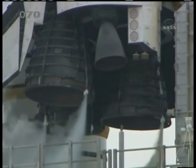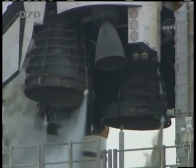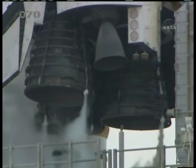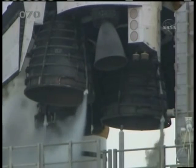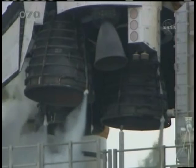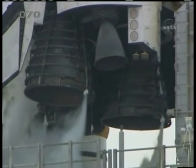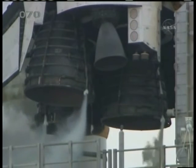The APUs provide pressure to the shuttle's 3 hydraulic systems, which move the main engine nozzles and aero surfaces during flight. OTC, PLT, 3 gray talkbacks. Copy that, sir. And that's a good report. Doug Hurley reports the pre-start of the APUs is complete. APU activation will come momentarily. T-minus 5 minutes, 30 seconds. Everything is go.